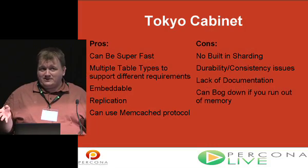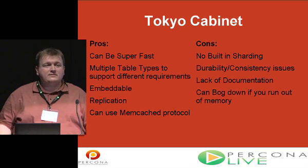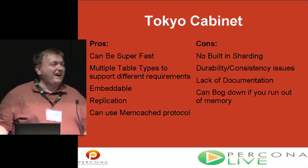Oh, did I? Oh, I'm sorry. Want me to go back to the Tokyo Cabinet slide? Oh, sorry, I must have been too clicky. Tokyo Cabinet. I like Tokyo Cabinet, actually. Anybody here use Tokyo Cabinet? Does anybody here know what Tokyo Cabinet is? Wow, lots of people. All right.